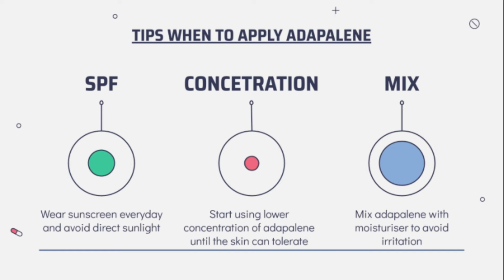There are some tips on when to apply adapalene. Firstly, using SPF. You need to wear sunscreen every single day and avoid direct sunlight. You need to wear adapalene before going to bed, which means you only need to wear adapalene in the night time.